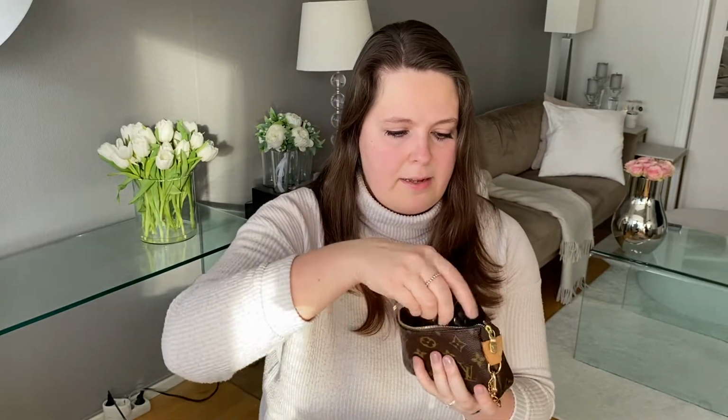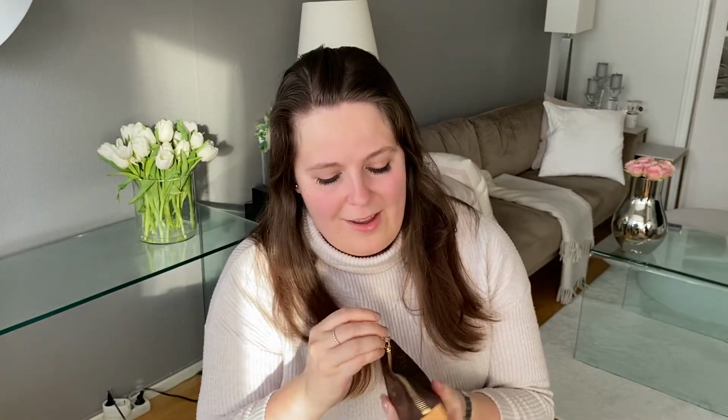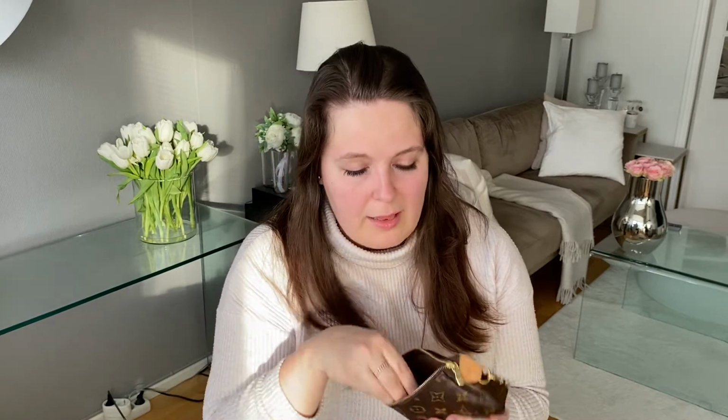And just as a size comparison, if you are curious, this is a Louis Vuitton perfume, the 100ml bottle. So obviously it is taller from that side, but it does fit in. I don't know why anyone would do this. I don't even know why it came into my mind, but here you can see that you could put a 100ml perfume bottle in here as well if you needed to do that.